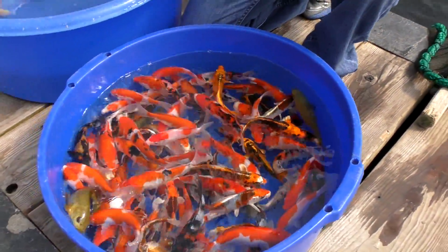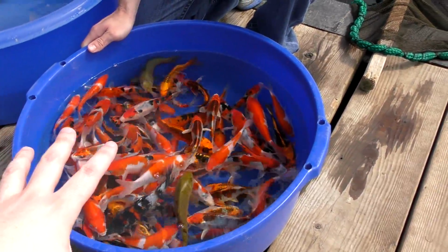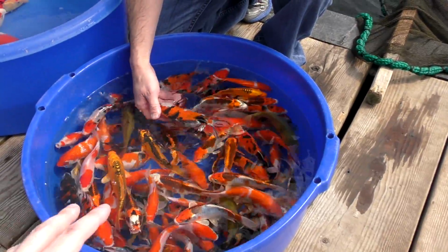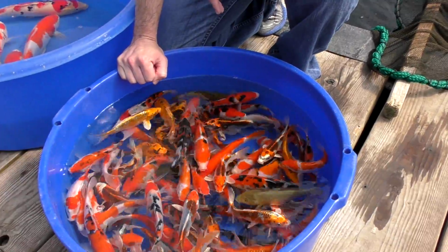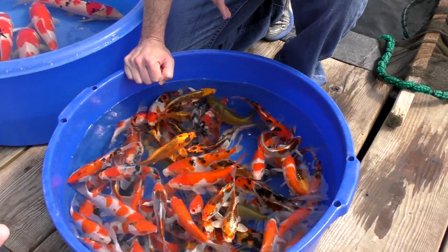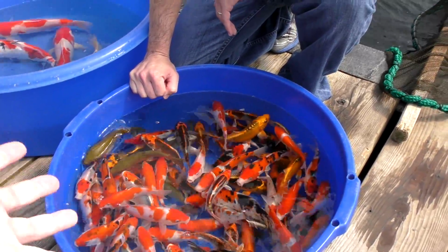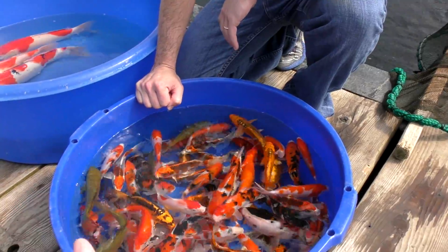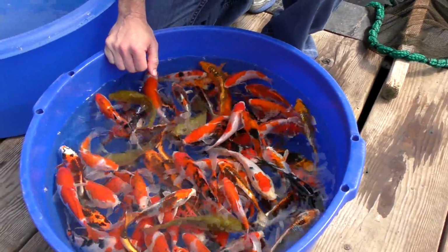Alright, so we've got koi, and usually you'd have a bigger pond to choose from, but I had them scoop up a bunch at random. We're going to go through them and make note of what some of them are, what we're looking for, or maybe why we wouldn't buy that fish. Hopefully we'll get down to a few that I'll purchase, or at least you would purchase. So yeah, we'll start.